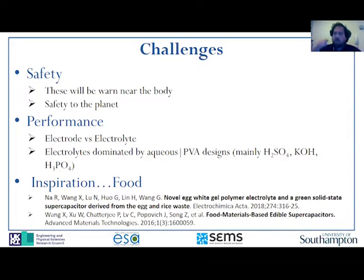But works are increasingly appearing that highlight that PVA electrolytes and aqueous, so H3PO4 PVA, don't age particularly well, and they work awesomely in the immediate, but then they stop working. They crystallize, they dehydrate. So instead of going down the common idea of just using the electrolytes we already have, I thought, what would I want to wear near my skin, and what hasn't really been looked at?